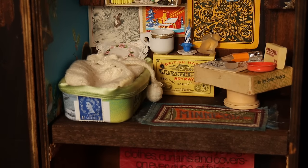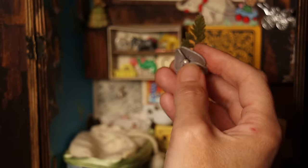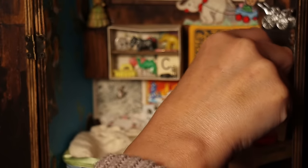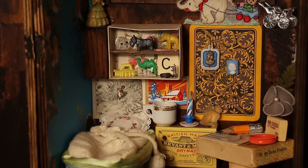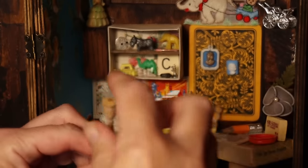And then behind, a little silk flower. Probably from something wedding, do you think? Or like a corsage, yeah. Or put on a hat. And then some poppy seed heads, dried from our allotment.